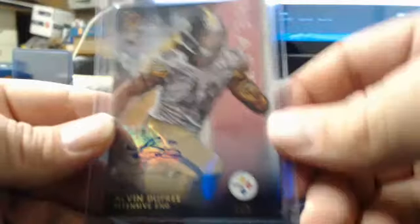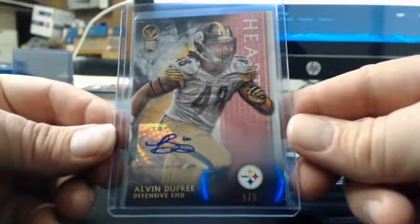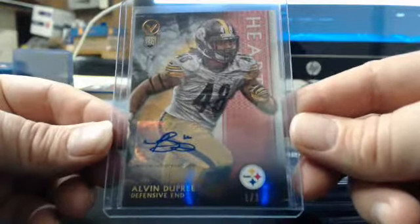And really, really nice, Bud Dupree, 1/1, heart parallel. Again, Pittsburgh Steelers. So it was Pittsburgh Steelers night out of this case.